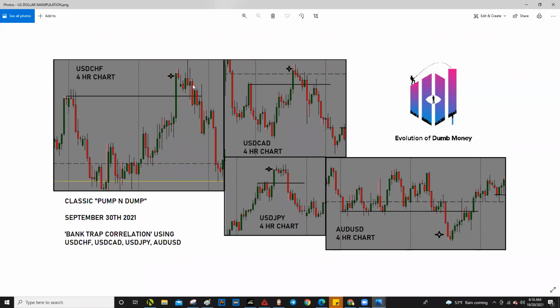Cut that high. At the same time, USD Canadian does a huge bullish engulfing and breaks a key level. Well, not as big as this, but it does break a key level in a neckline. Then we have USD Yen just cut a high. Look at that. All of these bullish candles break that high, break that neckline, break that high, all at the same time.